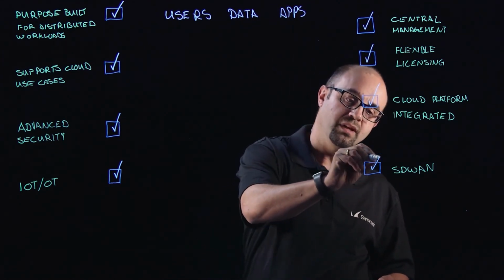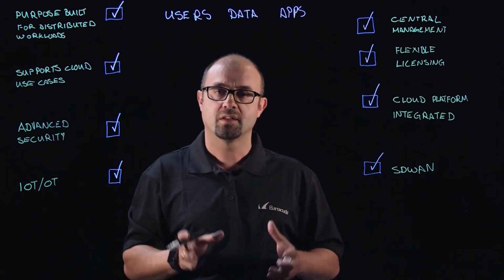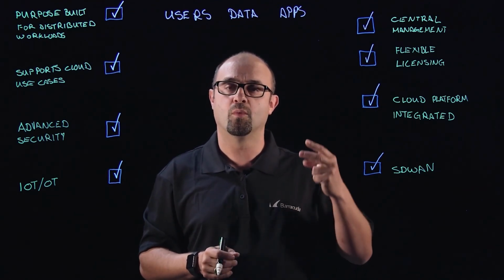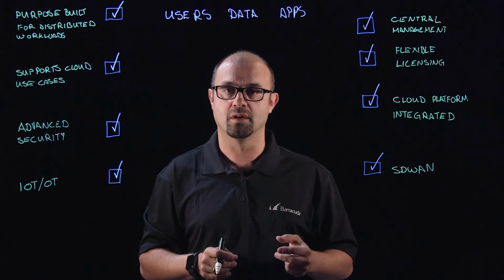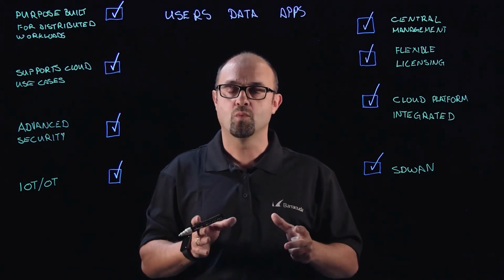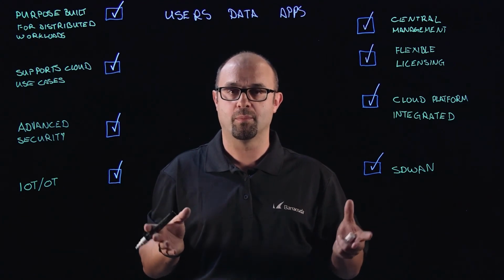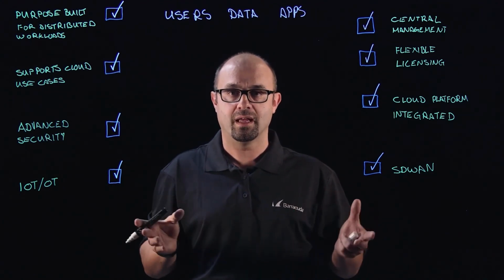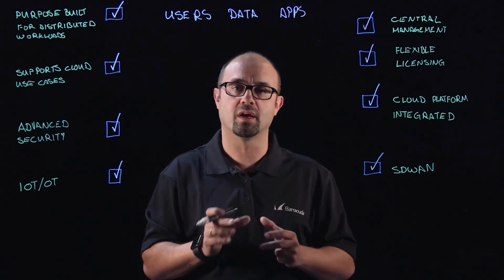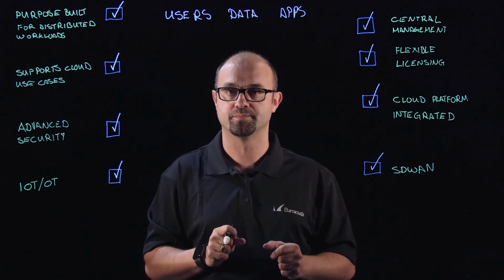Finally, we need to consider SD-WAN. It's okay that we're migrating all of these applications up into the public cloud, but we need to be able to get to them securely as well. And that's the promise of SD-WAN. SD-WAN enables you to provide application control up into the public cloud for your applications so that your users have a great user experience as well.